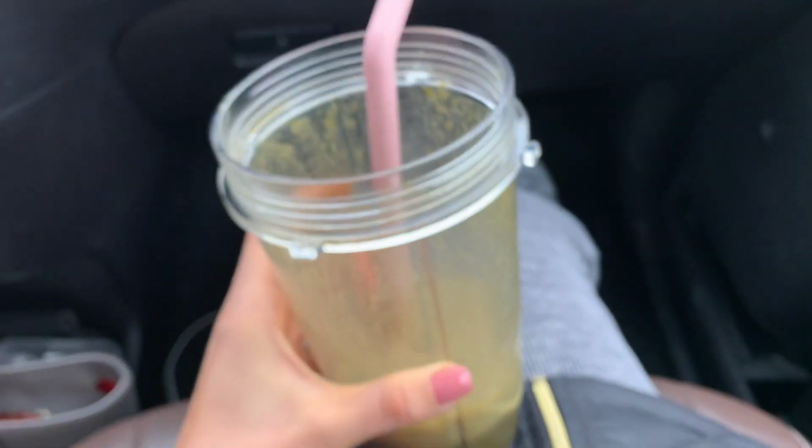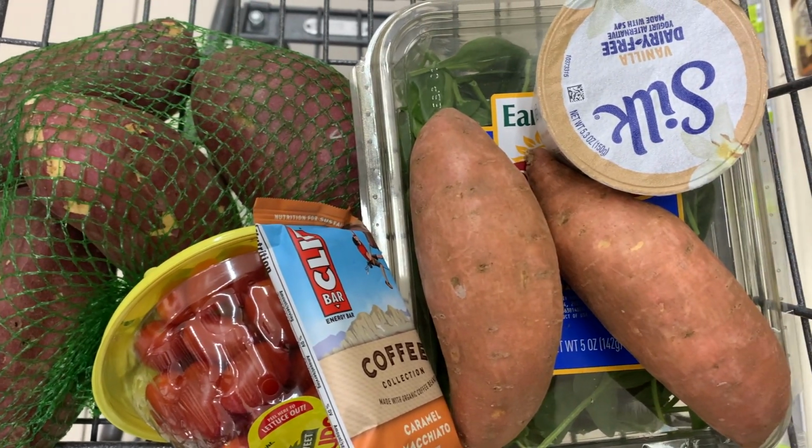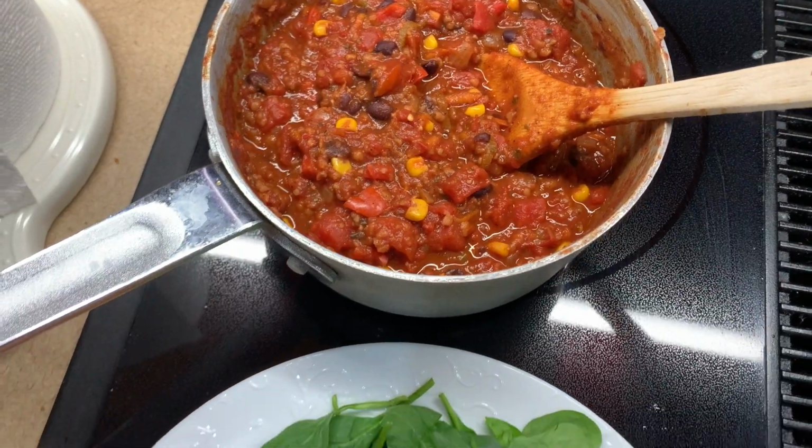I took it on the go before we went grocery shopping, and then this is just a little pan over of some of the food that I picked up.